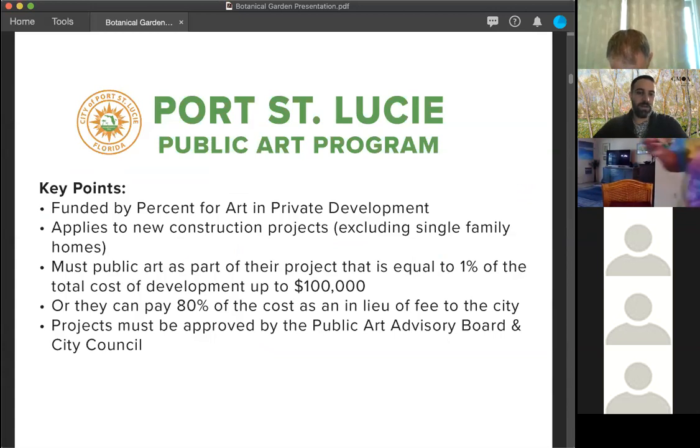So a little bit about the Port St. Lucie Public Art Program. It's funded by a funding mechanism called Percent for Art in Private Development. So what that means is all new construction projects, except for single family homes, have to dedicate 1% of the cost of their development towards public art, and that's up to $100,000. So if there's a $10 million project being built, an office building or a retail plaza or something like that, the max that they have to contribute is $100,000.